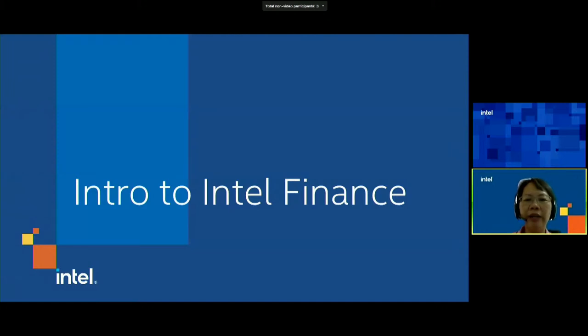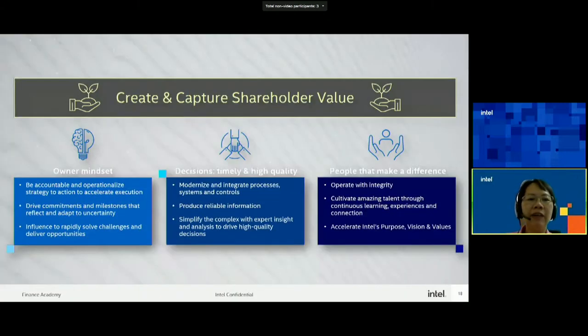Okay, so now I go down to finance. In finance, this is our new finance charter. What is more important for us is that we are all shareholders of Intel. If you work for Intel, you will get a share allocation, and we are all shareholders of Intel. And we are very clear that our charter is to continue to create and capture shareholder value.